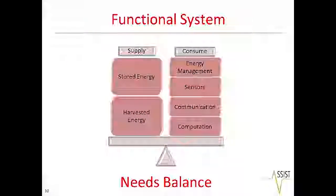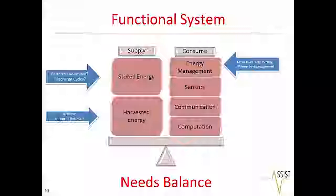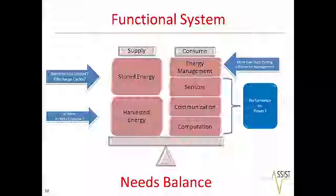So looking at just in general, we need to have a balance. If we can harvest enough energy from the environment, then maybe we could operate things for very long periods of time. To do that, we need to have the ability to store energy because our harvested energy isn't going to be reliable. This energy management issue becomes important. It's going to be more than just duty cycling to reduce power. You're going to have to do other things that also manipulate the information in ways that save power. And then when we get to this whole thing, there's also really interesting questions as to what the performance of your sensor system needs to be for a particular application and how that affects power. And so hopefully we'll discuss some of these things.